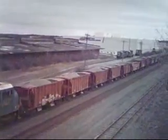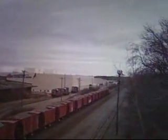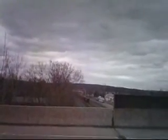Trap Rock train in South Schenectady. This building where the locomotives and cars are parked is right where the UP Transcon produce train comes in too. And it looks like there is one sitting there. We are, as we said, South Schenectady, New York.